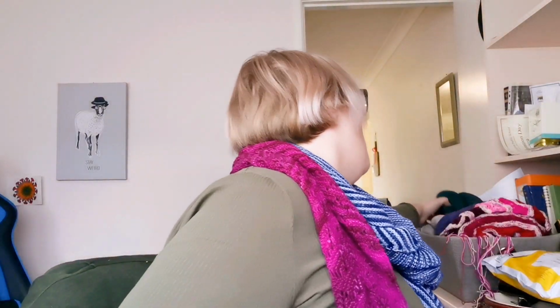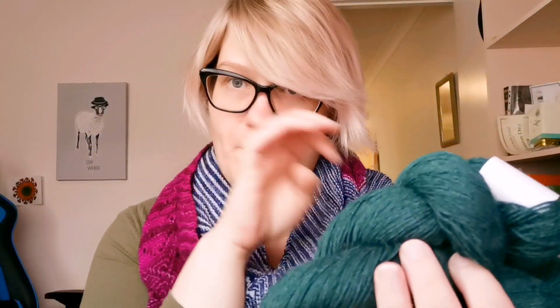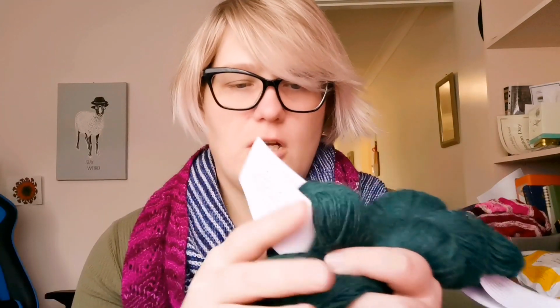Let's do a bit of a catch up on crap that I've received in the mail. And by crap I mean beautiful stuff from Knit Crate. I think this is March's Knit Crate. It's a very, very lovely colour. I love the colour. The only drawback is that it is light alpaca. It's 100% baby alpaca in a fingering weight. It says light and then it says 365 metres. That's just normal fingering weight, everybody, just so you know.